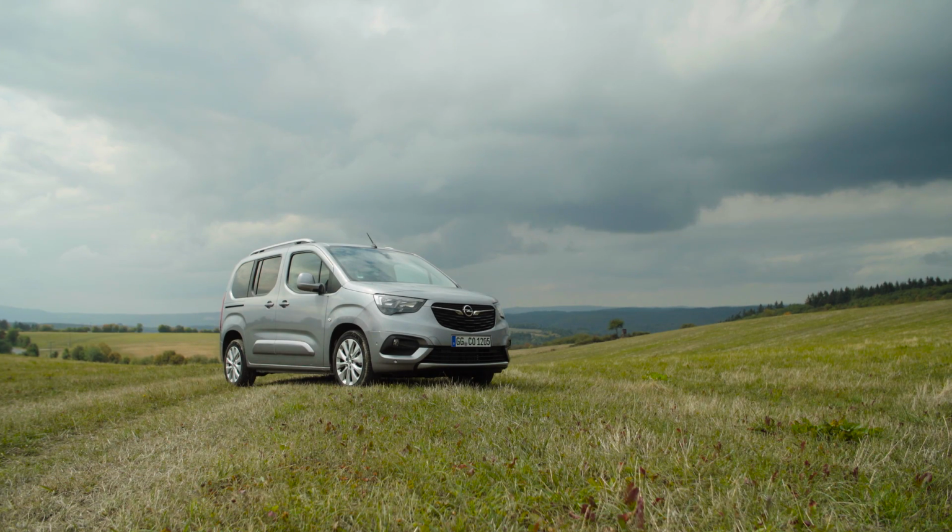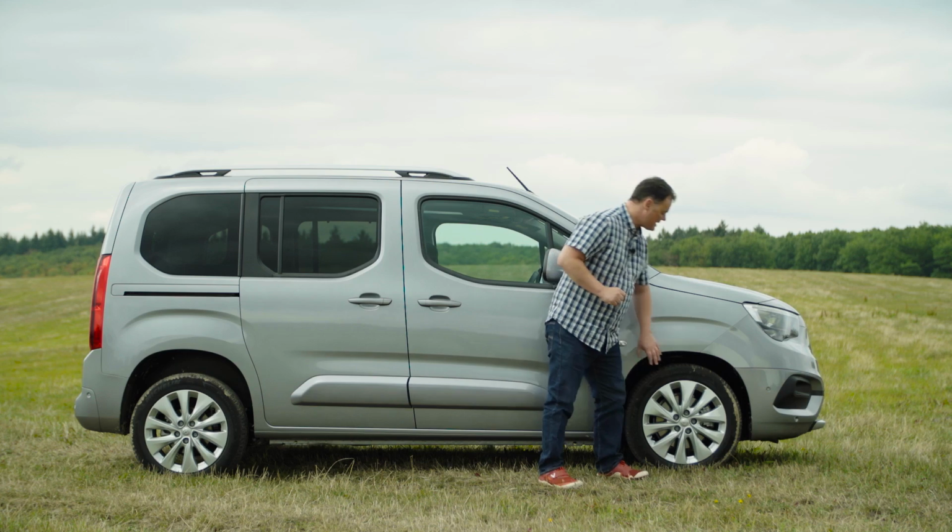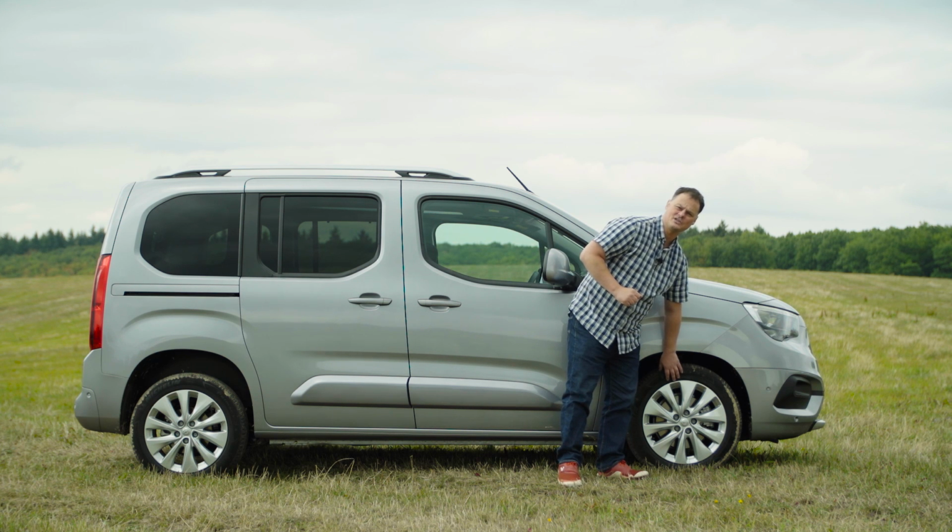Now, in terms of efficiency, you're going to want to go with the smaller wheel size. That would be the 15-inch, that's the entry level.